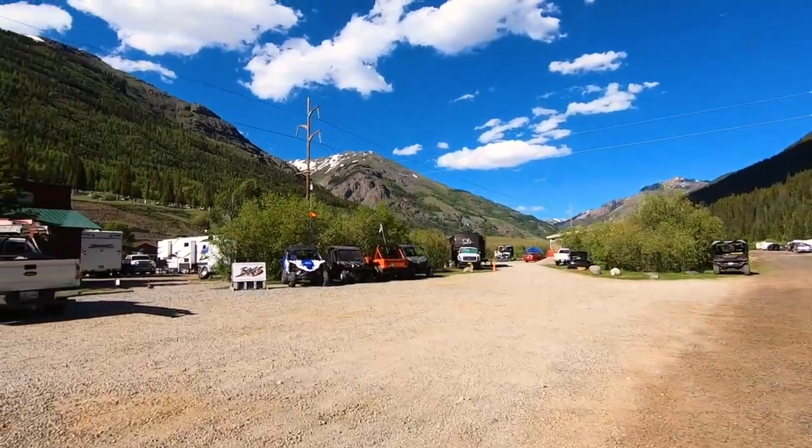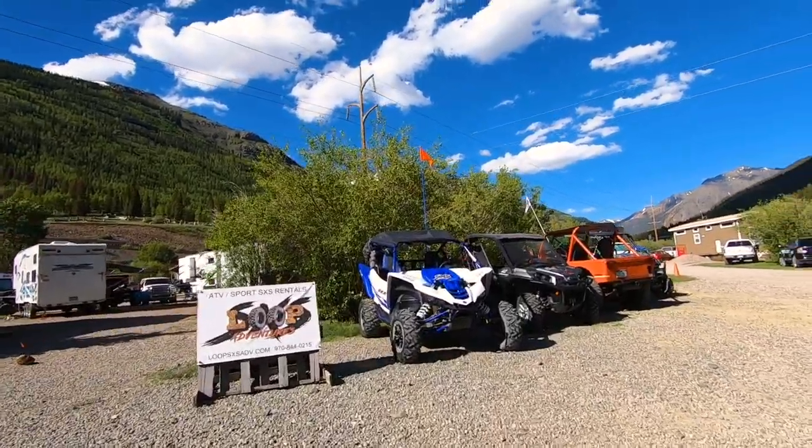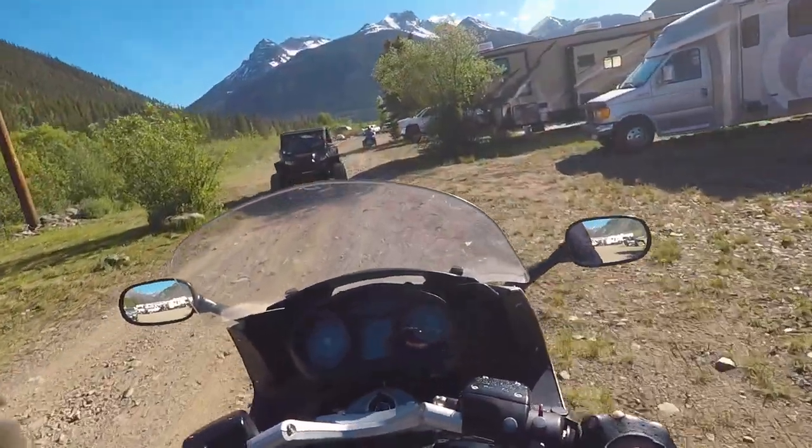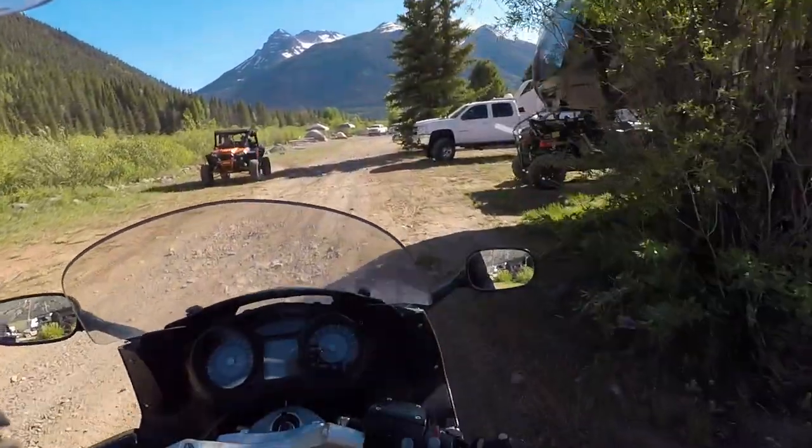Don't do what we did. Do a little advanced planning. We called several campgrounds. They were full. We did manage to find one. It's a UTV resort because you can bring your own. There were huge trailers there, dragging massive trailers with 4 or 5 UTVs. And we camped right along the Animas River.